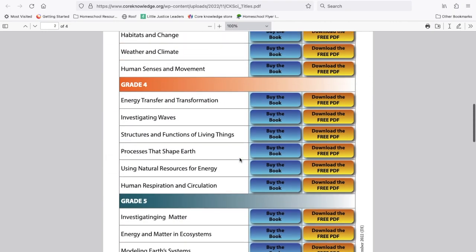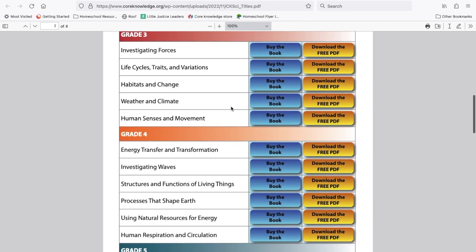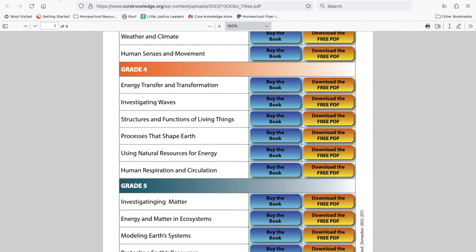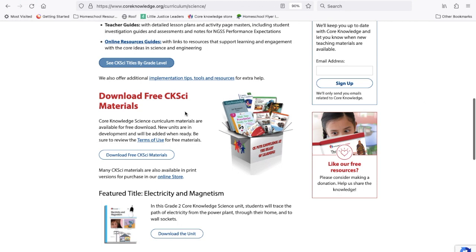And this does follow Next Generation Science Standards, which I think is helpful, finding supplemental resources if you want to add to these things. It's very easy to find when it follows Next Generation Science Standards. So let's go back to this. I'm going to show you kind of how I navigate Core Knowledge.